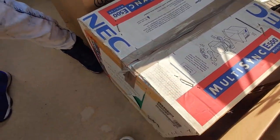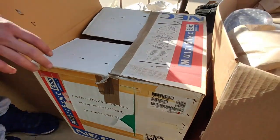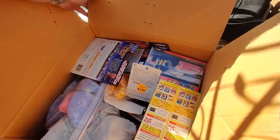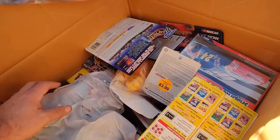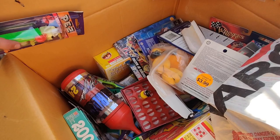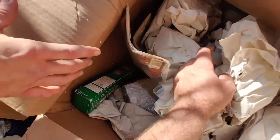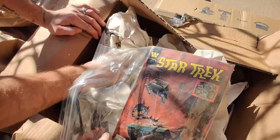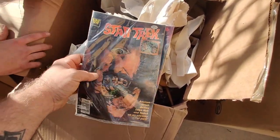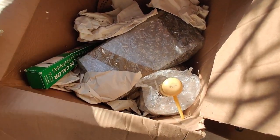There we go. Okay, this says save, stays in the store. Please donate to charity. IBM? No. Oh, dang. I was thinking if those were IBM computers, holy crap, dude. Oh, still though. Wow. That's a box full of collectibles. Oh, whoa, easy. Holy crap. Look at that, guys. Some Star Trek, 35-cent comics. Let's find a whole slew of those, please. There's something wrapped up in here.